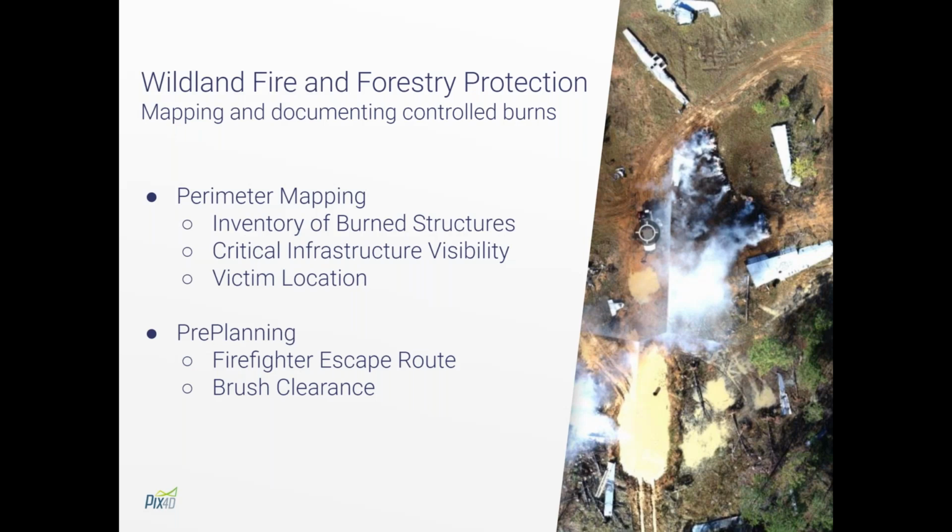And then the other thing is being able to notify teams on the ground of where escape routes are or where the fire is going. So there are multiple cases and multiple situations where we can provide information that will help our firefighters on the ground.